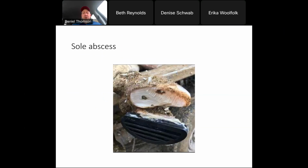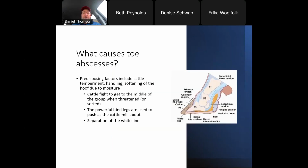Sole abscesses occur, and again, that's pinpointed. You're going to grind the bottom of that foot, get to where that abscess is, and then relieve it, and just poke your hoof knife through it to get it to drain. We're going to put a glue-on block on the good toe, so the animal has at least a couple of days. My blocks seem to fall off right away. I've got to get better at that. But blocking that foot will provide some relief off the bad toe, and we're using more and more of those in the feed yard.